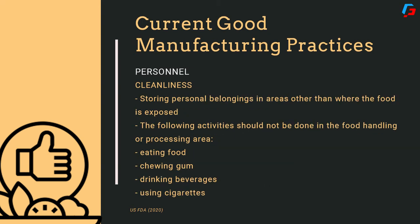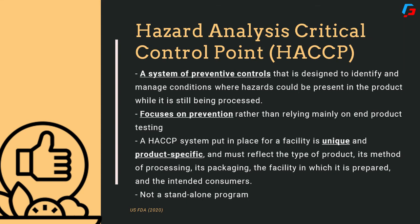Personal belongings should be stored in areas other than where the food is exposed. So, dapat may lockers, for example, cellphone, dapat hindi siya nandun sa processing area. The following activities should not be done in the food handling or processing area. So, bawal kumain, chewing gum, drinking beverage, and of course, bawal manigarilyo. Yun lang po yung kinuha ko dun sa GMP, pero mahaba po siya.